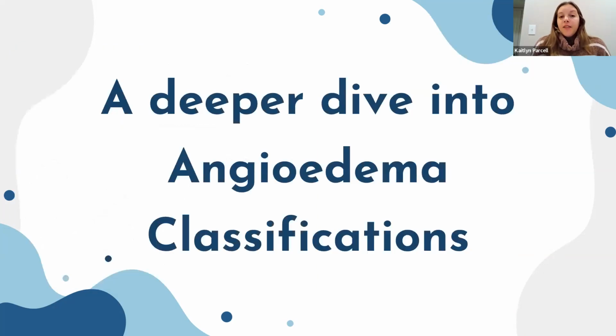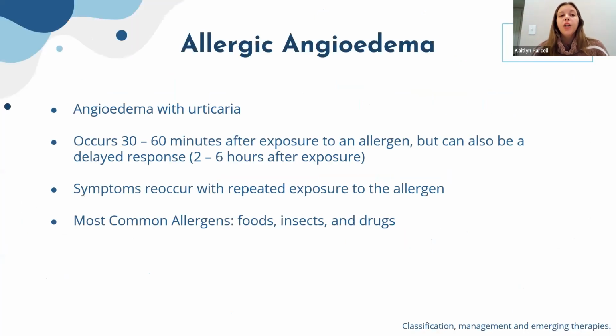So we're going to take a little bit of a deeper dive into those different classifications and talk about them a little bit more. So allergic angioedema, like I mentioned, is histamine mediated, which makes sense because it's due to an allergen. So it is angioedema with urticaria. So they're going to have the swelling of their face, but they're also going to have hives. They may have some itching and things of that nature.